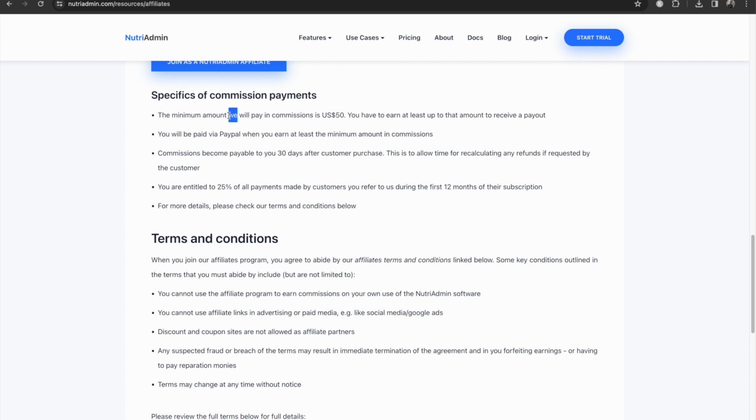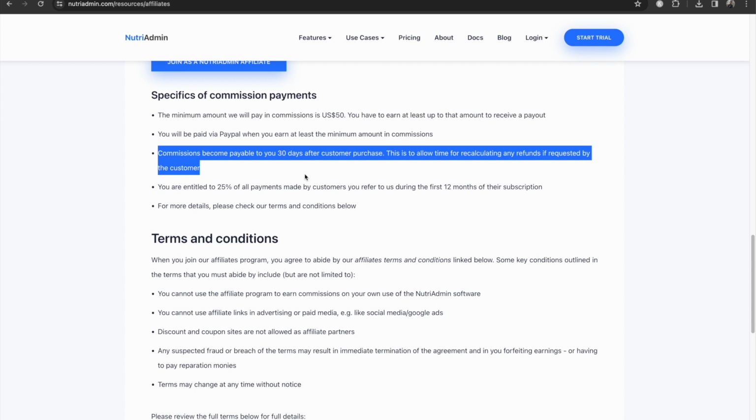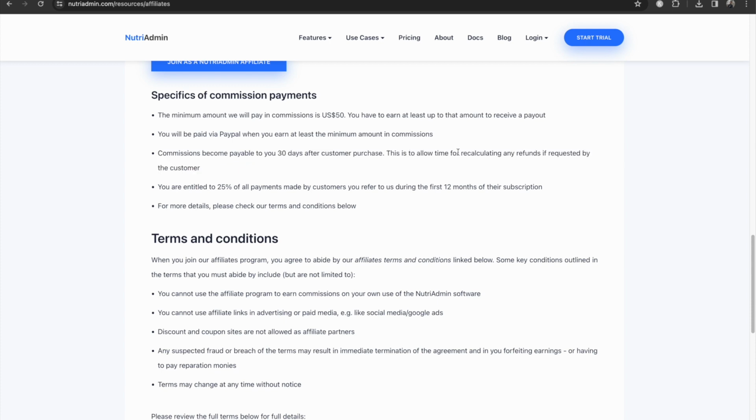And there are some conditions in here. So for instance, we would only pay a minimum of $50. So you have to earn up to $50 to get your first payment. And then there's a 30-day cooling off period. So when a customer makes a payment, it will take 30 days for you to earn the commission. And that's to allow for calculations, because if there is a refund or something, you wouldn't be entitled to a payment if the customer requests a refund, because you will get 25% of zero. So that's zero.